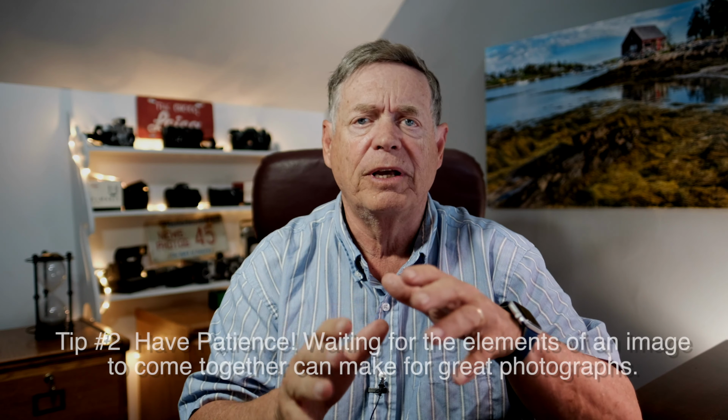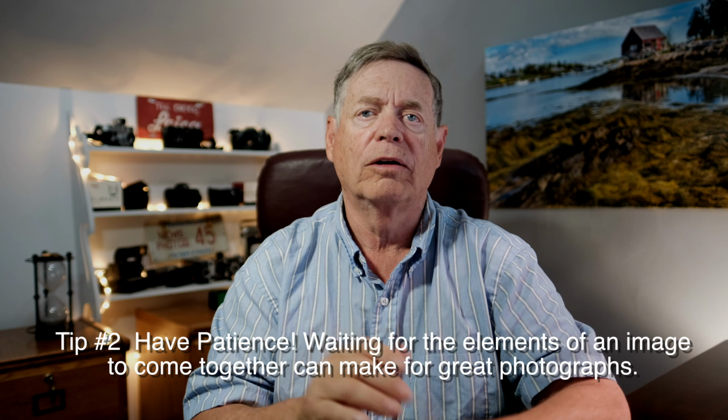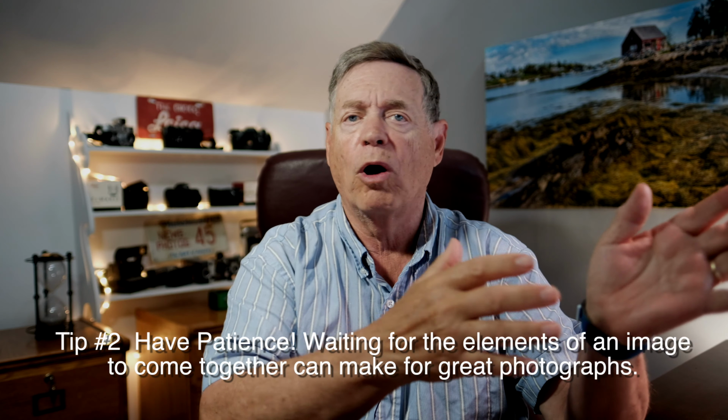And the second tip is all about having patience. Now, when you're on the water, if we've got a slight breeze blowing, it's going to move boats around. And what I did was I waited for this one particular lobster boat in a couple of different instances to move around until it really made the image work the way I wanted it to. So here's that right now.